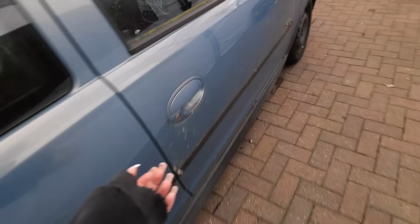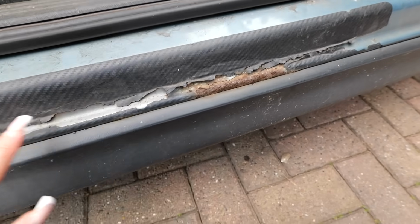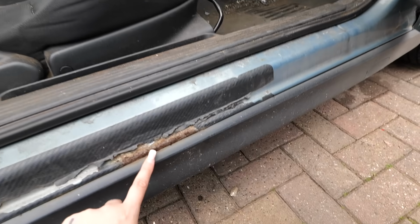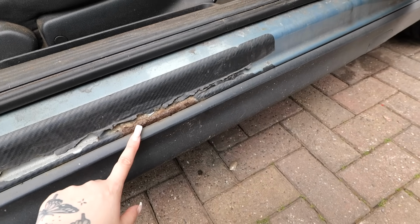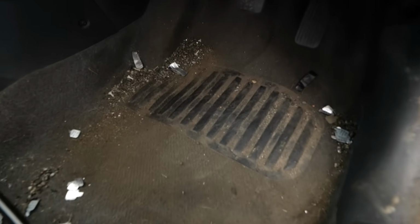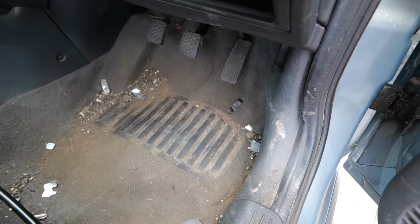If you go into the interior here, this sill actually looks really quite rusty, and I don't know what it looks like underneath here, but obviously it's already coming through here and it's eating away at whatever this is. So yeah, I think this might be an issue as well. Now, interior wise, it is literally just filthy. This car is probably one of the worst cars I've ever seen. I think this is actually worse than the Ibiza, if I'm honest.